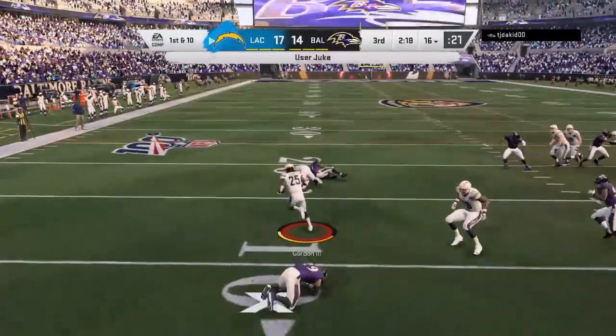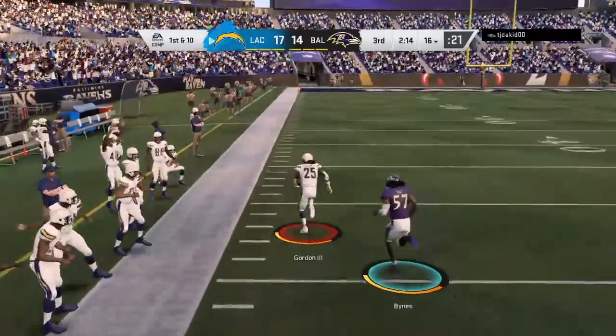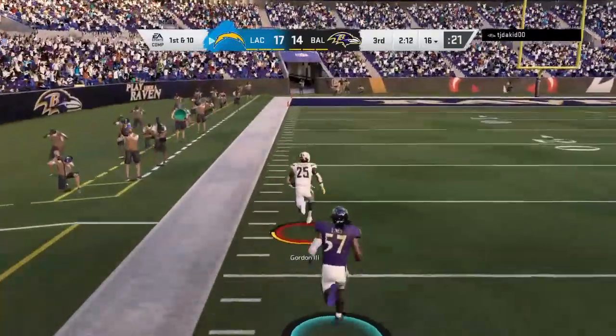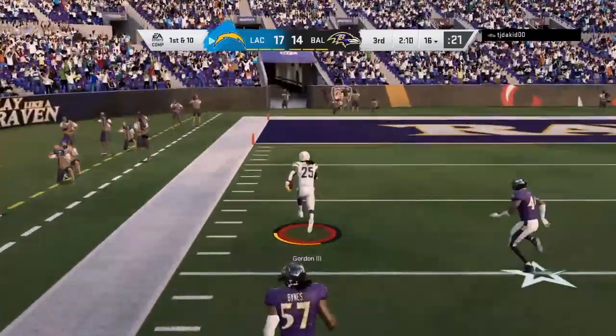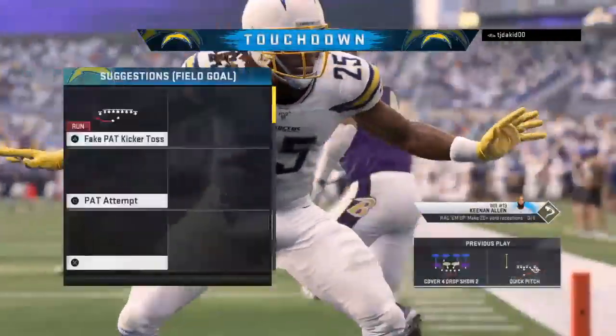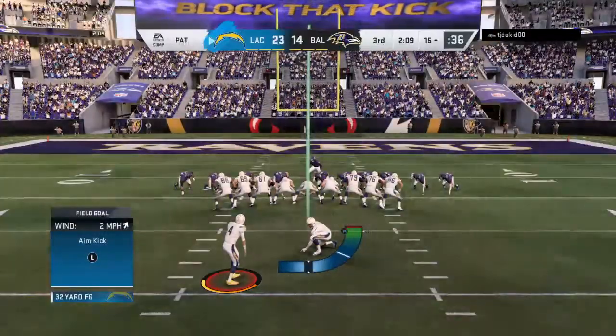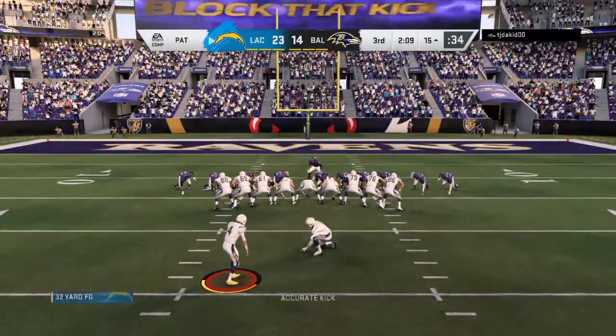Here's Gordon. Oh, able to avoid him. He's got a first down and more past the 30. He's at the 50, 30, past the 20. Touchdown, L.A. Melvin Gordon, 84 yards. The Chargers, they're able to widen their lead.